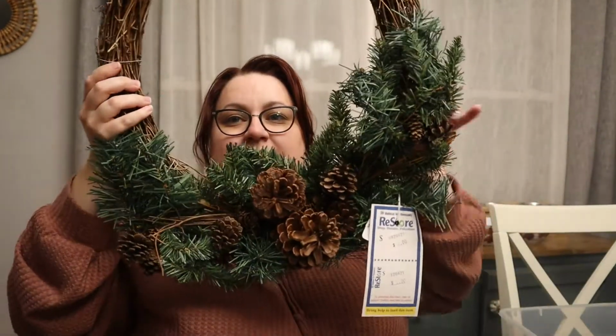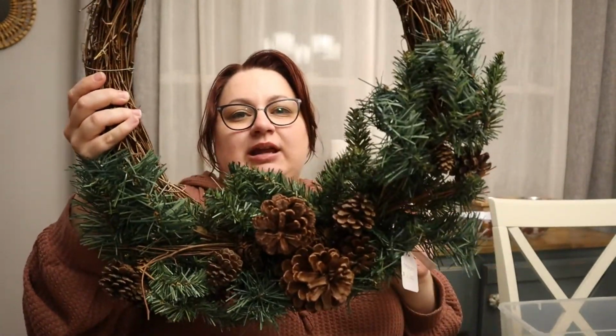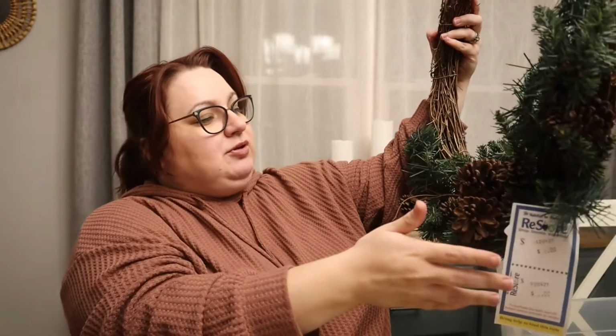But still, like, this is absolutely gorgeous. I have to get it. It was only $6. It was just beautiful. I love it. It's very simple and very plain. And I kind of like it that way. Maybe I'll add some things. We'll see. But for now, I'm going to keep it as is.